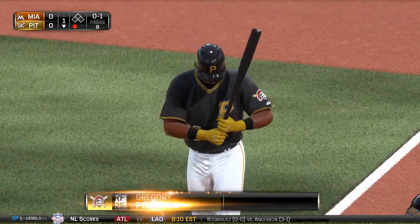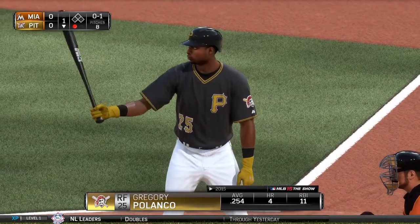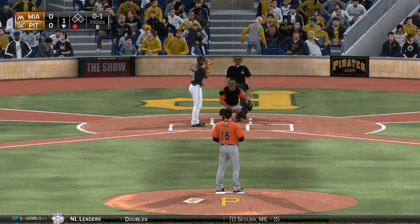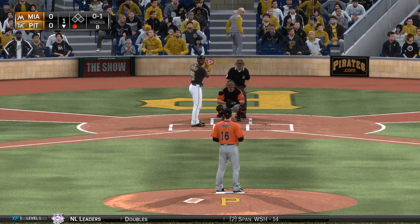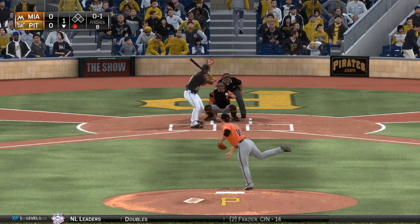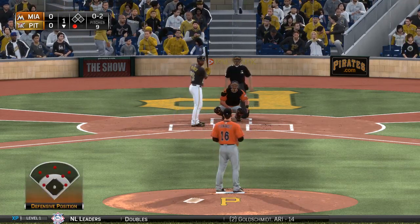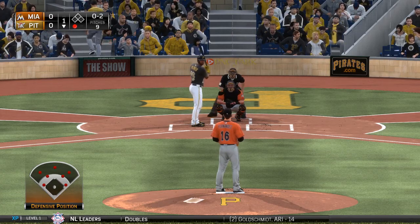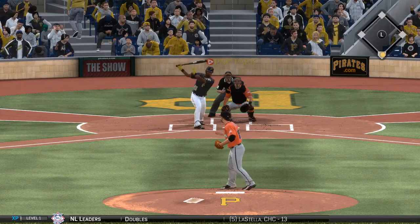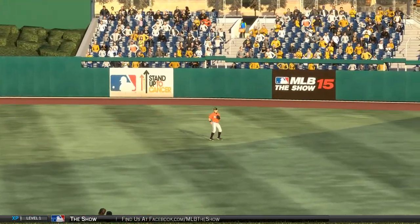Gregory Polanco comes on with one gone here as he looks at a called strike one. He'll enter play here with an average just over 250, 4 home runs, and 11 RBIs. The pitch. And this is going to be a foul ball. Here comes Fernandez, 0-2. Lined hard to center field. Ichiro is there, 2 gone.